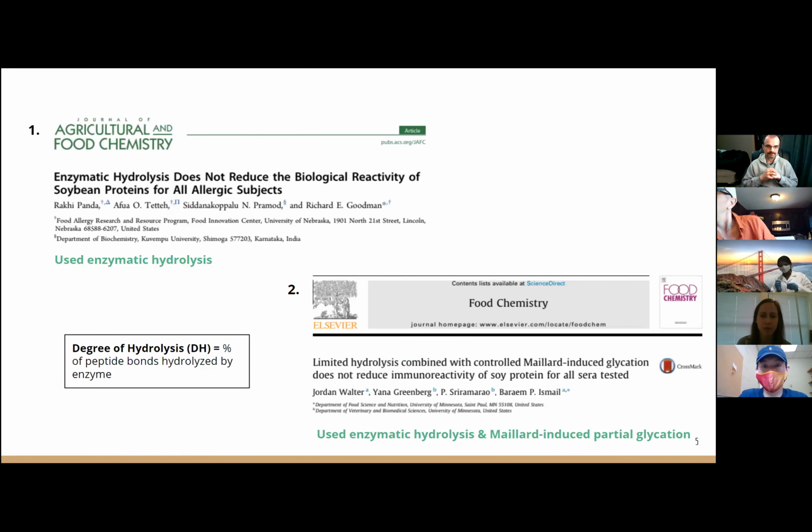The 2 papers we'll discuss today both try to reduce allergenicity of soy protein through protein modification. The first paper is going to use enzymatic hydrolysis, while the second paper is going to use enzymatic hydrolysis followed by Maillard-induced partial glycation. As we talk about both these papers, we'll refer to the degree of hydrolysis, or DH, which is the percent of peptide bonds hydrolyzed by an enzyme.